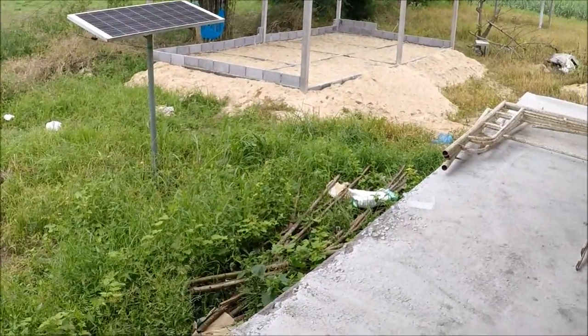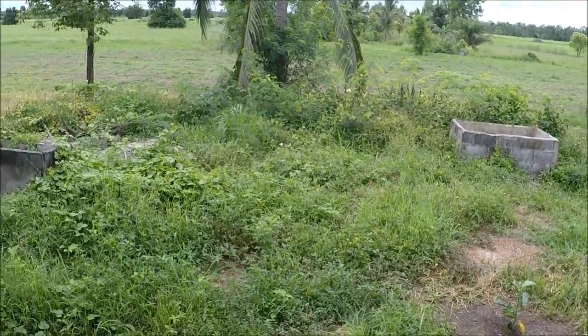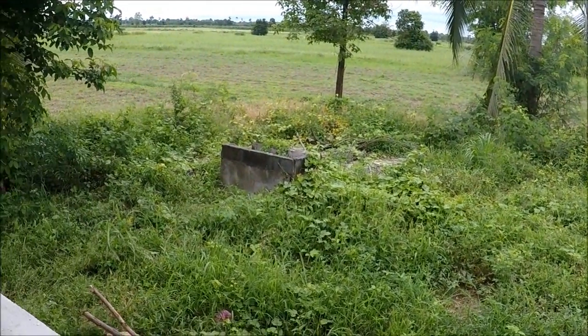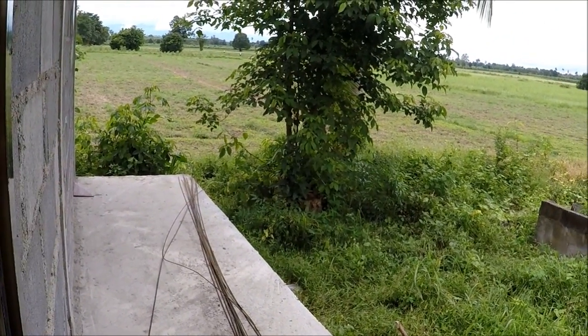Still got to spray that area down here. That's on my to-do list, which is growing by the day. Not bad.